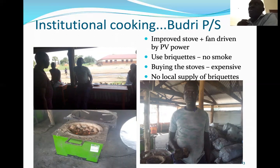Now, this school has, I think, about 1,300 students. They have to prepare porridge for them in the morning, and then they prepare lunch. It's a primary school. Now, they use an improved cooking stove. They call it Eco Stove. It was supplied to them by a South Korean organization. Now, the price of the stove is expensive. They talk of over $2,500, but this was supplied by a South Korean organization.